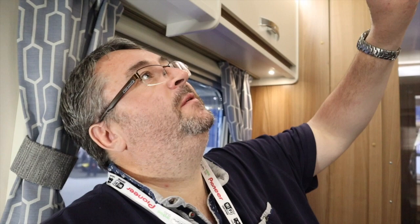This is the actual first time I've seen the new unit in person. Obviously I've seen pictures of it and I've been seeing press releases, etc. This is the first time I've seen the unit, and he's going to give me a demonstration of how good it is. So if I'm not happy with this, it ain't going to happen, is it? So, Mark, should we have a quick demonstration of it?